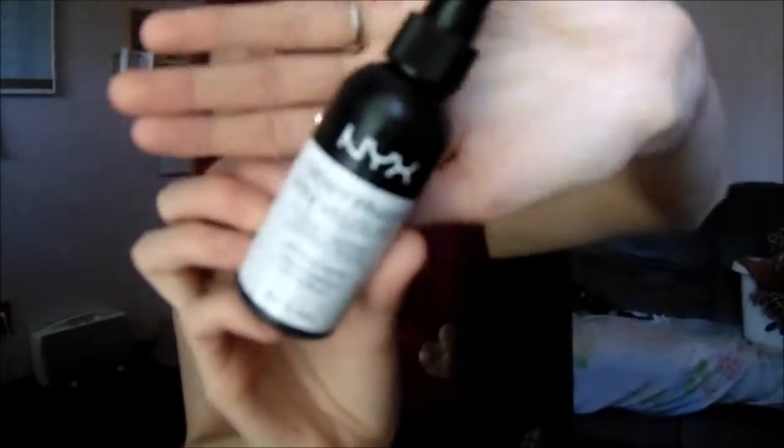I have in here is the NYX Dewy Finish Setting Spray. And I love this stuff. I think this was less than $10 at Ulta, I think. This stuff really helps my makeup last a long time, and it really gives me that nice healthy glow to my skin. I love it.